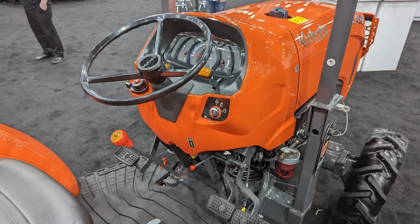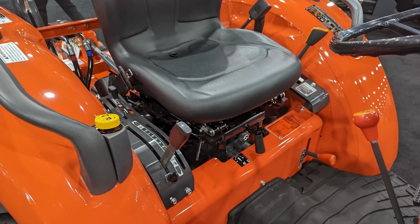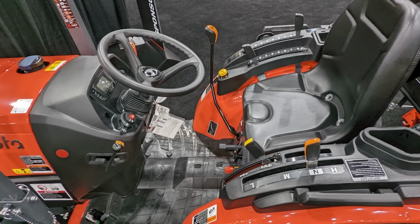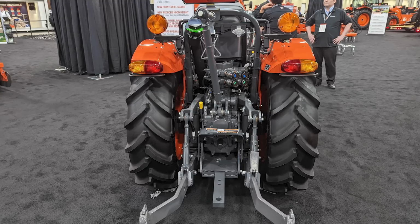Now previously there was one of these in the small end of the B series, but there's now some new options. So there's an LX3520, that's a narrow version of the LX series large frame tractor, and also an L4802. That's going to give us that narrow option up in the larger L series frame. This is two places where in the past we never have offered a narrow tractor. Probably not high volume models for us.